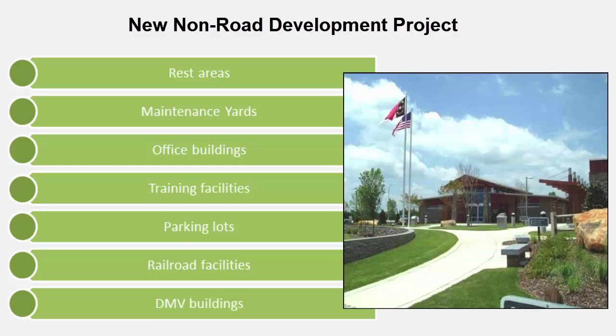The second category of new non-road development is defined as any new NCDOT facility or any modification to an existing facility that increases the net built-upon area and that does not otherwise qualify as new road development. Typically, new non-road development projects are not within the NCDOT right-of-way. These projects can include construction of new or upgrades to existing maintenance yards, rest areas, office buildings, training facilities, parking lots, and other non-road development.